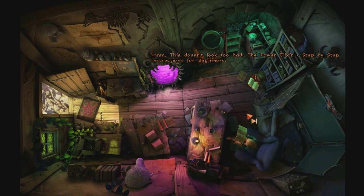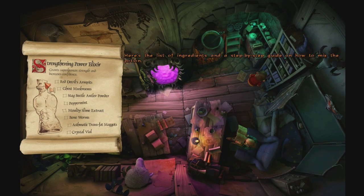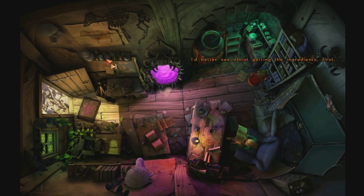This doesn't look too bad. The power of elixir. Step-by-step instructions for beginners. Power elixirs grant superhuman strength and increased confidence. That's the one for me. Here's the list of ingredients and a step-by-step guide on how to mix the potion. I'd better see about getting the ingredients first.